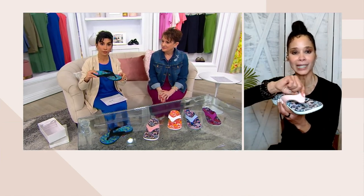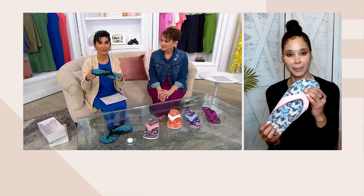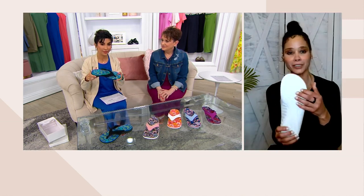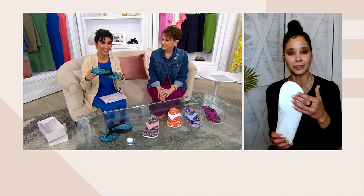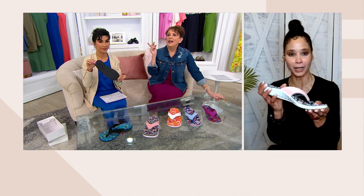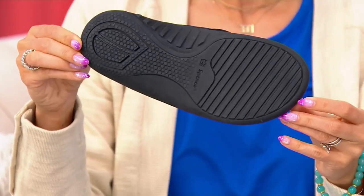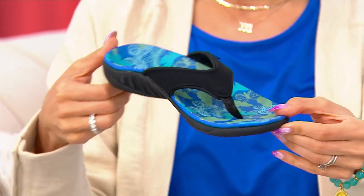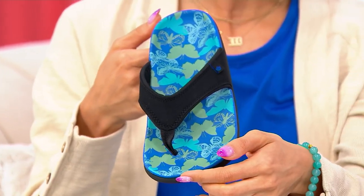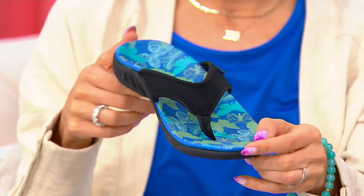Neoprene lining, so you can get these wet. Antimicrobial lining, so you don't have to worry about bacteria buildup. And you mentioned it, Courtney, it's our classic outsole. So it's going to be rugged, durable, non-skid, and won't leave any marking. I really wish I had brought mine out there in my dressing room. Because you know me, when I'm wearing QVC shoes, I have to wear my own shoes out, and it's always a Yumi. I've literally held up a 6 to 7 year old shoe next to one that's brand new, and it looks brand new.